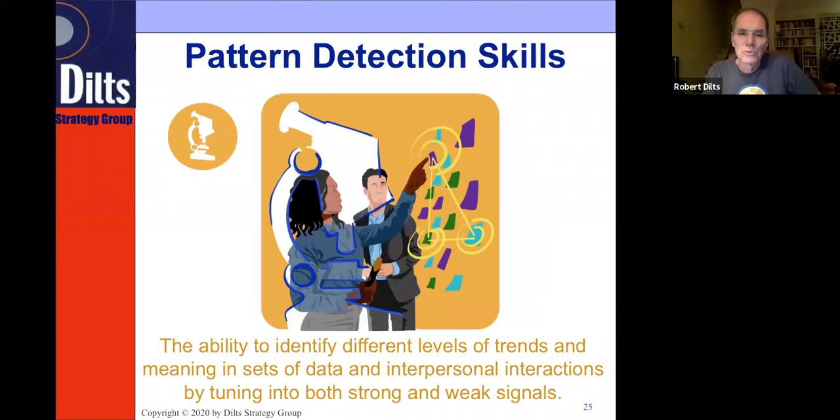And from there, you've got to detect patterns. So I established a relationship, but we need to detect different levels of trends and meanings in sets of data, but also in interpersonal reactions. And this whole notion of, we say both strong signals, but also the weak signals are very important. And that's why we use this analogy of a microscope, right? Not everything is directly observable.